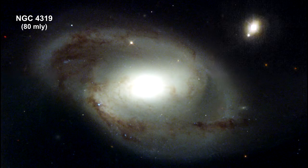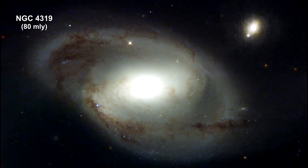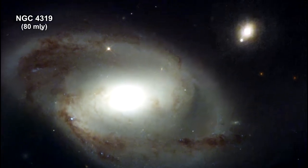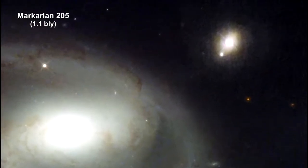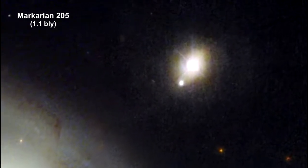You might recognize NGC 4319. It is a galaxy in the Virgo supercluster. Of interest now is the small light at the upper right. It's the quasar called Markarian 205. It's 1.1 billion light-years away. Markarian is a relatively nearby quasar. Many quasars reside much further away.